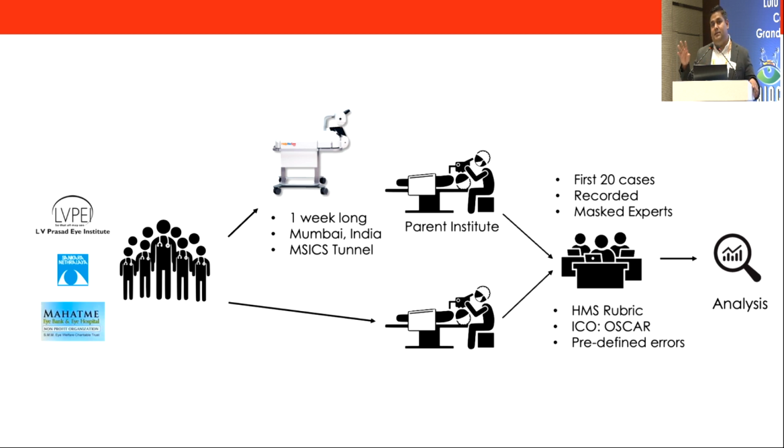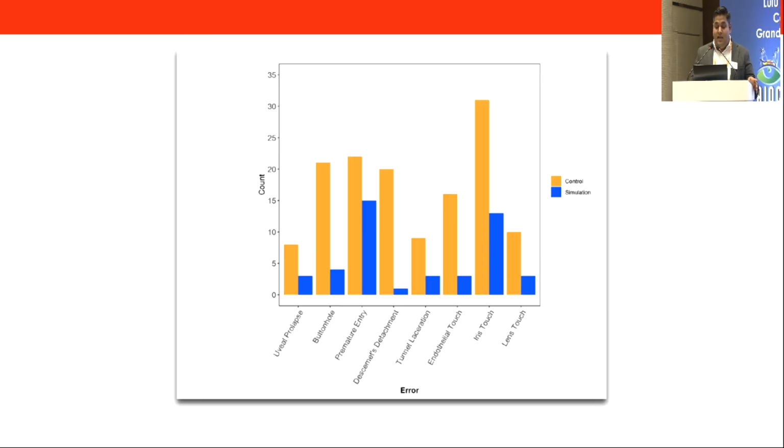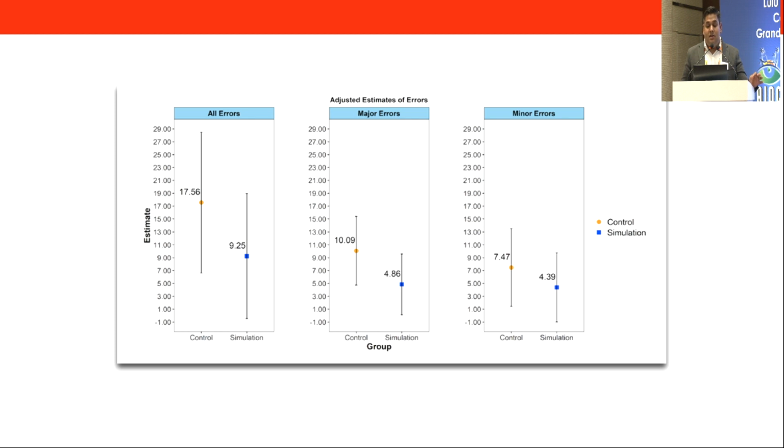The first 20 cases of each of the 2 groups of trainees were masked and reviewed by blinded observers, who graded these surgeries based on technique, outcome, and errors. The analysis showed that the number of errors by the control group, the group that did not learn on simulation, as you can see in the orange colored bars, was significantly high. It was high for all errors, significantly high for major errors, and for minor errors.